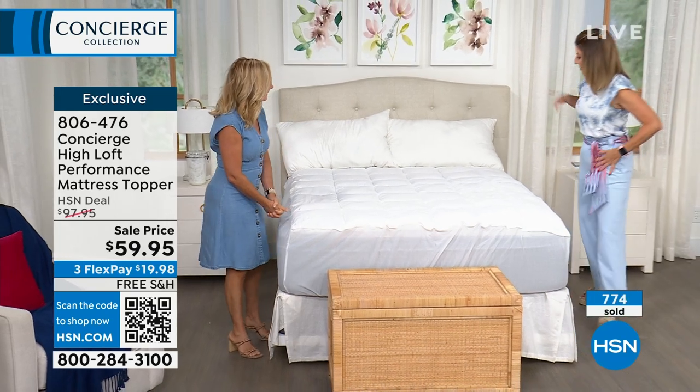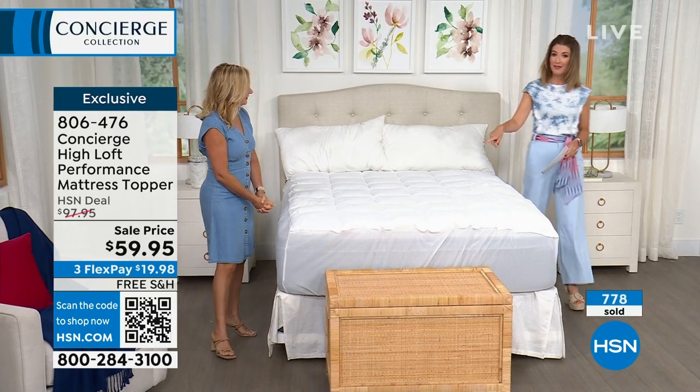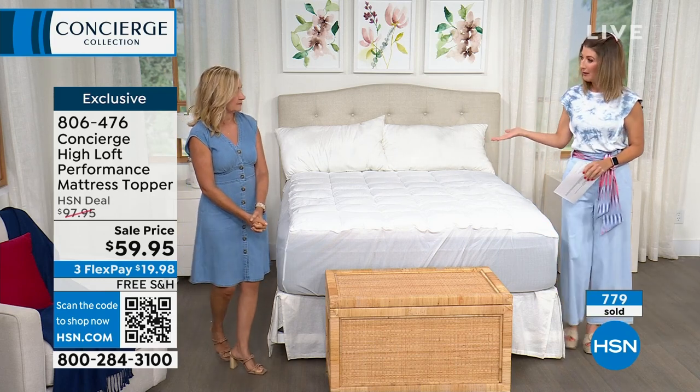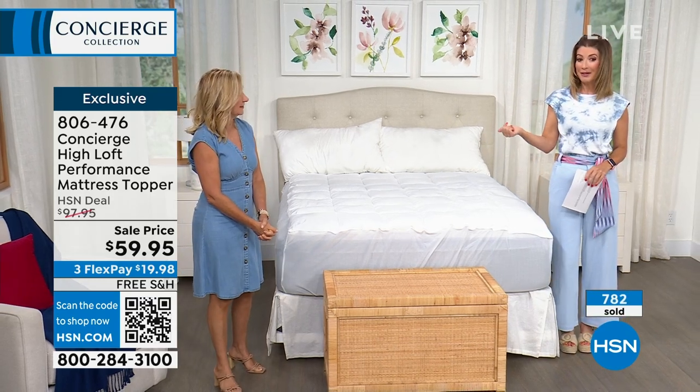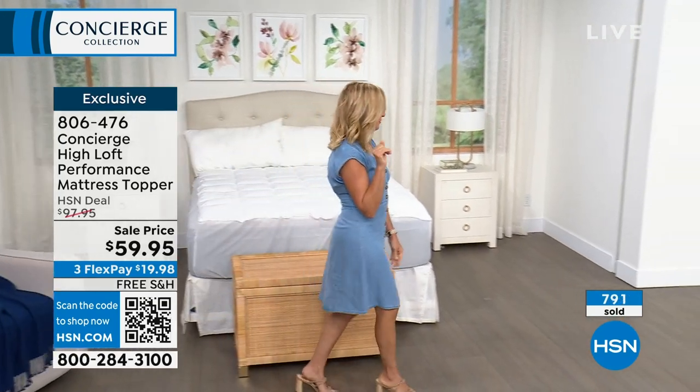Do you know we have these toppers, not this exact one, but concierge all over our home. And that's how we kind of updated the summer cottage. Without spending a lot of money, because we all love getting a great night's sleep. The one thing we forgot to mention, it makes your bed look better, too, doesn't it?